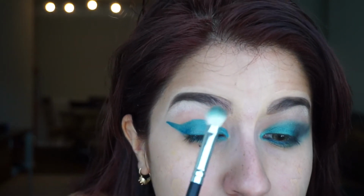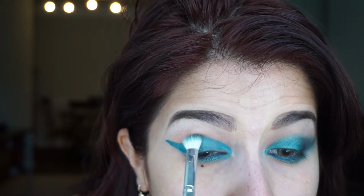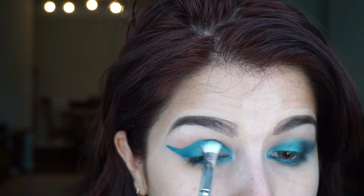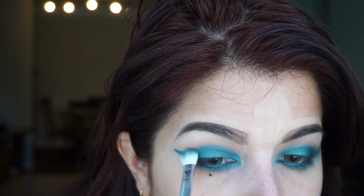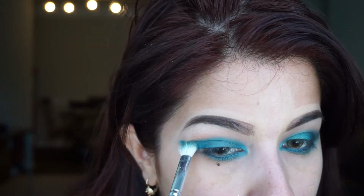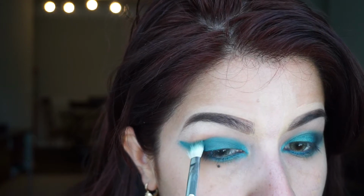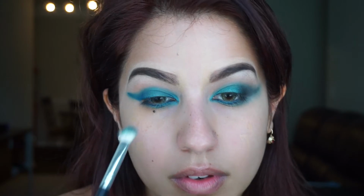So here I'm taking a regular Morphe blending brush, and I've picked up some of the color of Fringe again, and I'm blending this in a little bit more, just blending out the edges so it doesn't look so harsh. This is just going to make the eye look more smooth. So that is what I'm doing here, just going back and forth and making it kind of like how my other eye looks, just really nice and seamless.